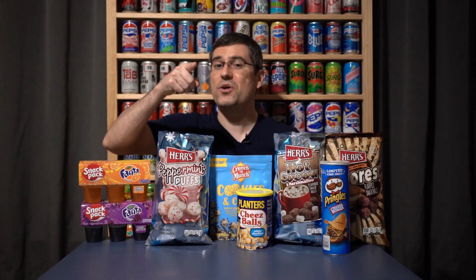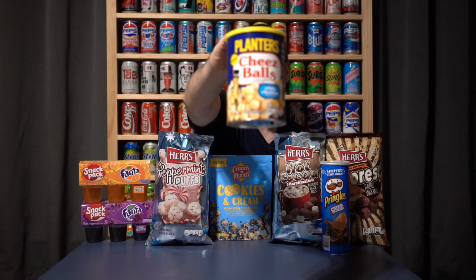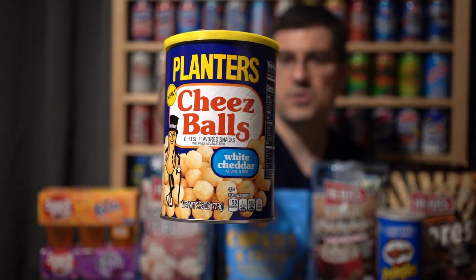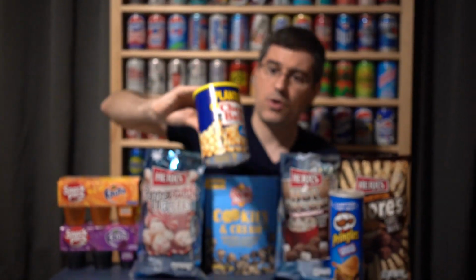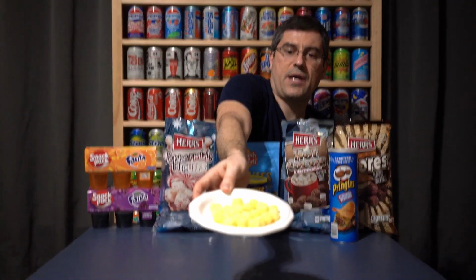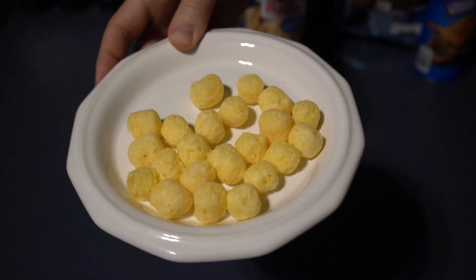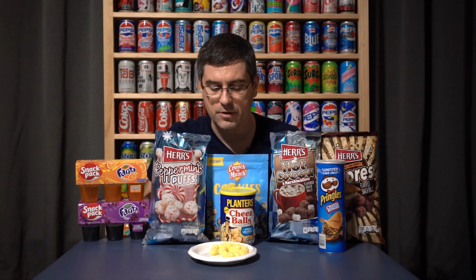But what I will go on the record of is that the 3rd place winner today is the white cheddar version of Cheez balls. Now, over a year ago, Planters revamped their line of Cheez balls and cheese curls. They brought them back from the dead with a lot of fanfare. And they quietly just introduced these white cheddar cheese balls. And here is what they look like. $2.19 at Wegmans. Now, one thing I can tell you is since we just had 3 Herr's snack flavored balls, these are wetter and they're denser, and I would say that the Herr's texture is superior to the Planters texture.